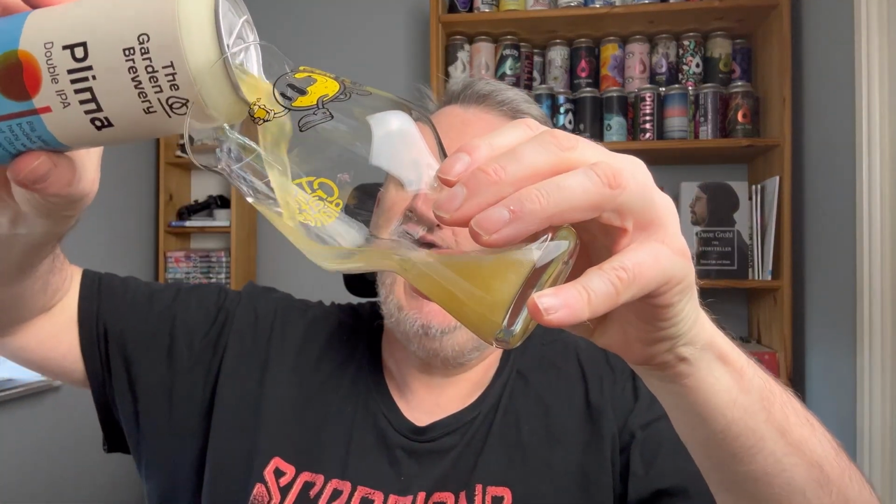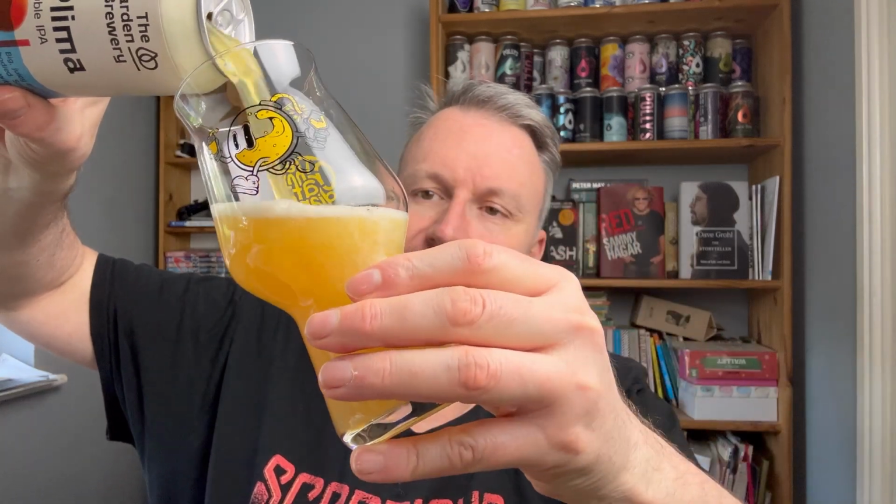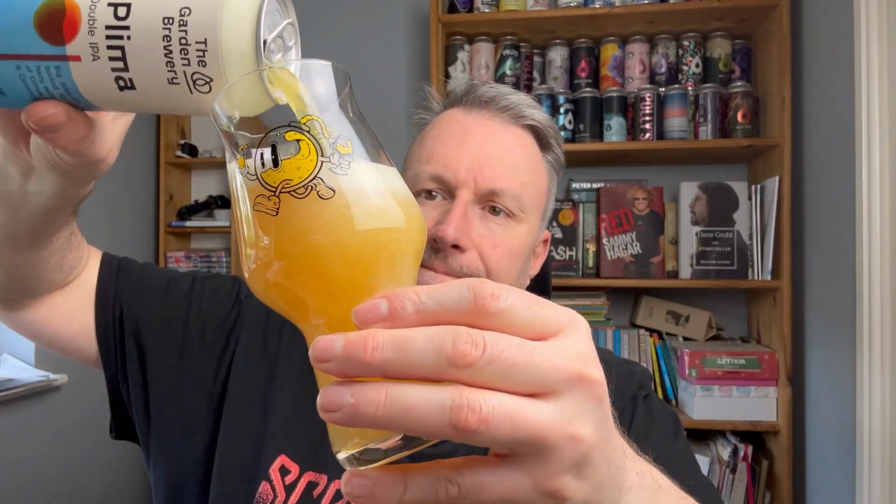And of course, if you buy 4 of these, 4 double IPAs, you're paying £2.50, something like that. £2.62, I think it is. So really cheap for a double IPA. But of course, if it's rubbish, it doesn't matter how much it is, does it? But if it's good, it's certainly worth it for £2.62 to buy 4 of them. And if it's great, well, it could be the bargain of the year. Let's see what this is like.